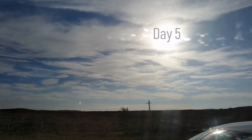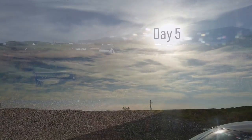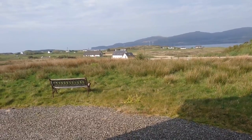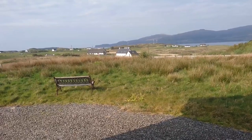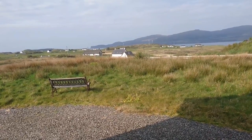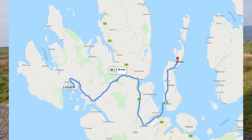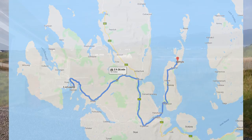When we woke up on day 5, the fear had gone. Now that we had pushed Busby to its absolute limits and still made it home, we knew that we could go anywhere on Skye. Which is just as well, because today's journey was a 90-mile round trip to the neighbouring island of Rasay, which has no charge points or, for that matter, petrol stations.